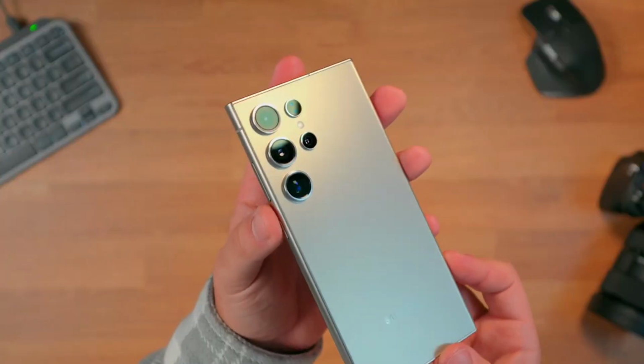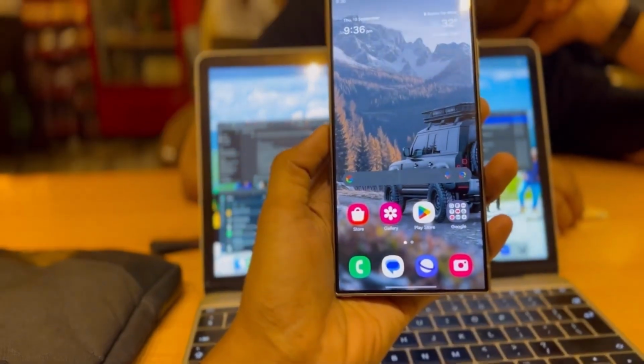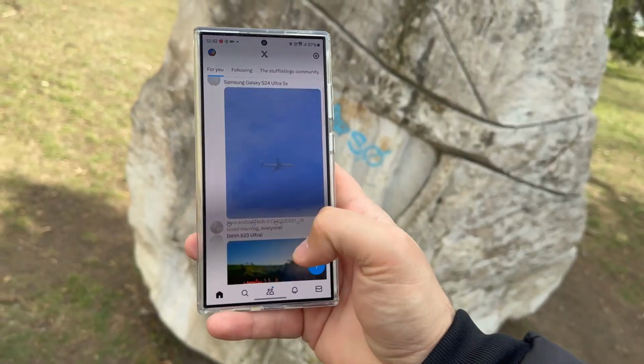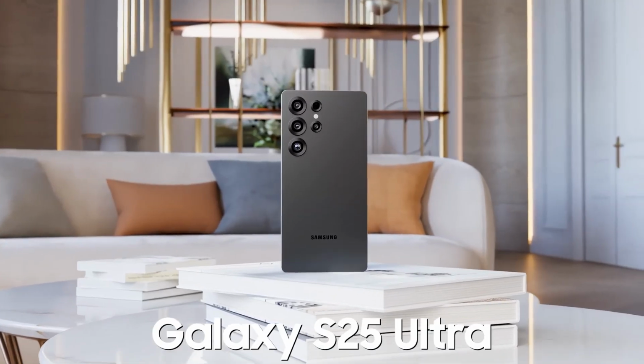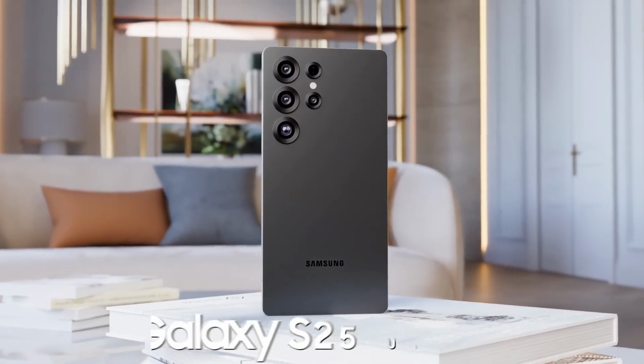As anticipation builds, the question remains, is this the year to upgrade? With a bold design, next-level performance, and features that redefine what a smartphone can do, the Galaxy S25 Ultra might just be the device to make you say yes.